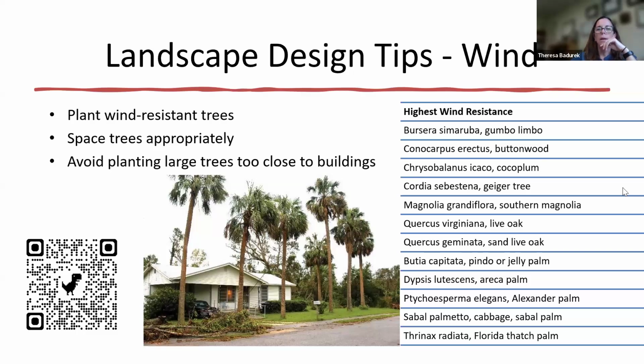The next part that I'm going to talk about here is if you have new choices to make in the landscape. So let's say you're going to do a little landscape design. Let's say maybe you had damage from last year's storms and you're looking to replant, replace, and you're thinking, what should I do? I don't want to lose plants in the future.